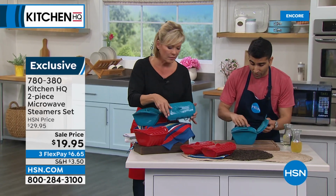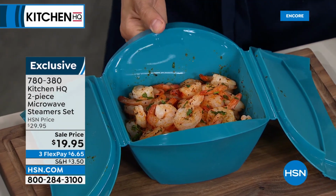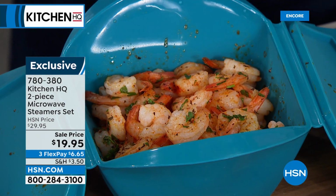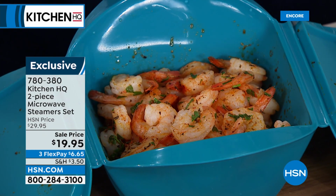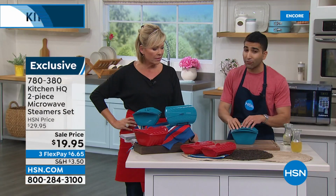I want to show you what I got in the big one here. Look at this. Talk about the best shrimp you're ever gonna have. I put a splash of white wine. I put a little knob of butter. You don't have to, but I wanted a little bit, but you control the fat. A little bit of paprika, some garlic spice. Put the shrimp in there, close it up. You're cooking that in the microwave.